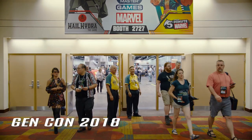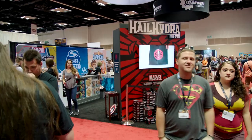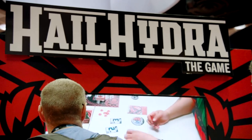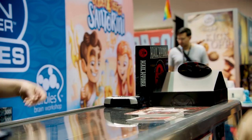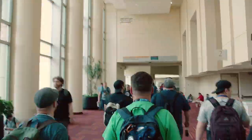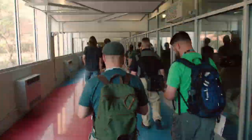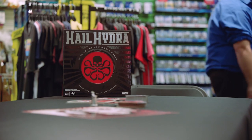Attendees of this year's GenCon got an exclusive first look at Spin Master's all-new game, Hail Hydra. But first, they had to figure out the secret location of Hydra's hideout. Special coins branded with a set of coordinates were distributed at Spin Master's GenCon booth. Dedicated Hydra hopefuls cracked the code and followed the lead, straight to the GameStop in Circle Center Mall.